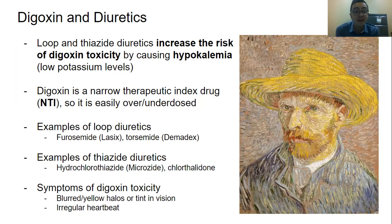Digoxin, that of course is an antiarrhythmic medication. It's used to stop or regulate an irregular heartbeat, an arrhythmia. And digoxin is very easily influenced by this because it's what's called a narrow therapeutic index drug, an NTI. So it's very easily overdosed or underdosed. Digoxin has to be used very, very carefully and dosed specifically to the patient, or else, as you can imagine, it's a drug that regulates heart rhythm. So it's quite bad if you go over and create toxicity or go under and you're not adequately therapeutically regulating a potentially dangerous heart rhythm that the patient's experiencing.